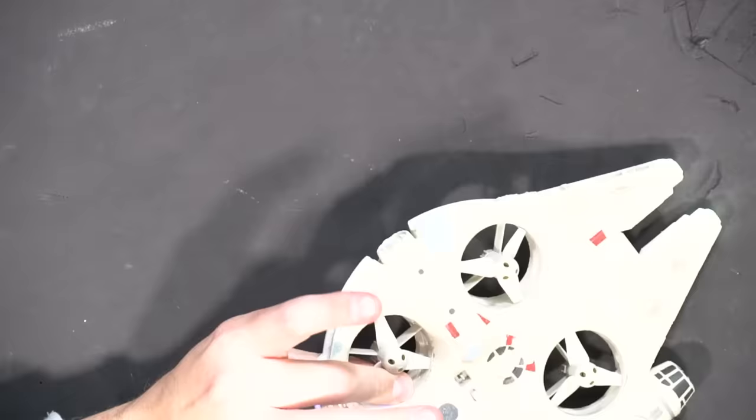Oh, I grabbed the wing, Chewie! Why does it sound like that? Yeah, you put it just in the thing. Dope or nope?